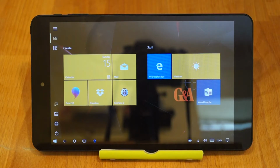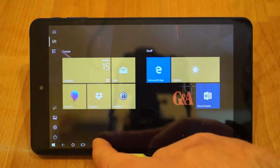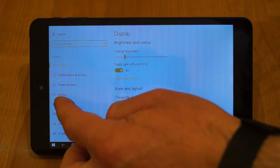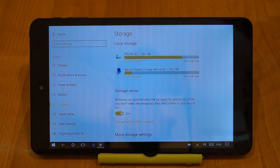The ROM is a 32 GB eMMC. RAM is 2 GB of DDR3L. The 8-inch screen is 283 ppi, and it is an IPS capacitive touchscreen too, guys. The little tablet also has support for TF card or SDHC, whichever way you want to look at it, up to 32 GB. Now, the storage on this little fellow is split between Windows 10, as you see here, and Android 5.1.